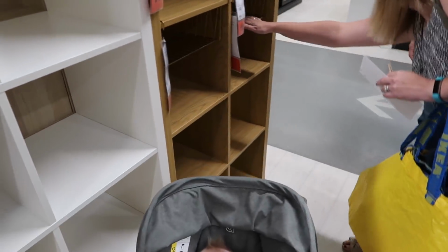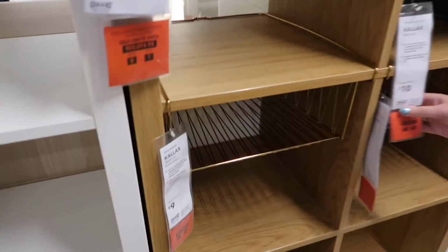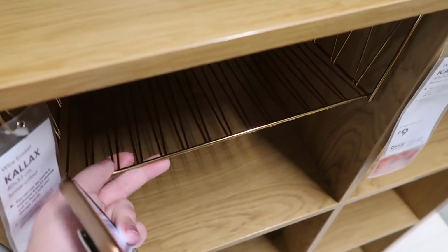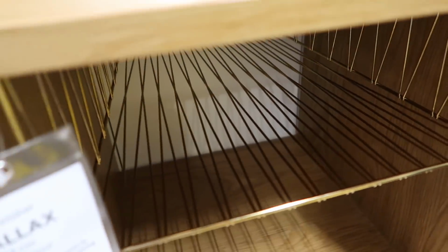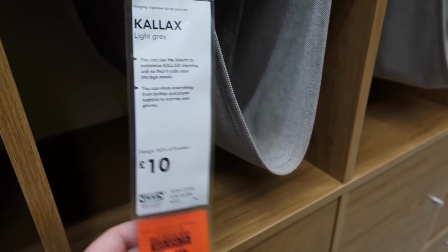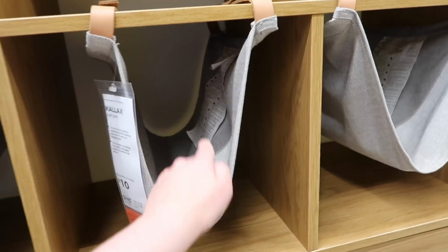Ooh, I'm in the way. Ooh, you can get some little gold shelves. Those are nice. So for £9. Oh, they don't come out, they're just, okay.